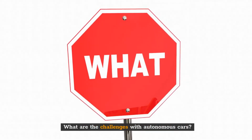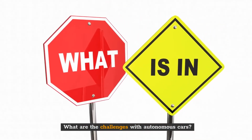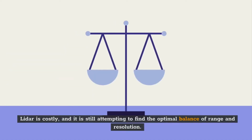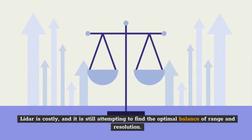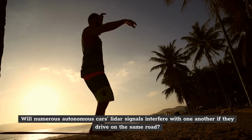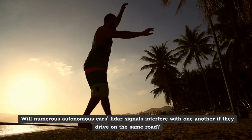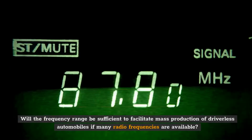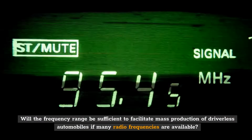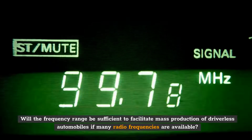What are the challenges with autonomous cars? LiDAR and radar are 2 types of radar. LiDAR is costly, and it is still attempting to find the optimal balance of range and resolution. Will numerous autonomous cars' LiDAR signals interfere with one another if they drive on the same road? Will the frequency range be sufficient to facilitate mass production of driverless automobiles if many radio frequencies are available?